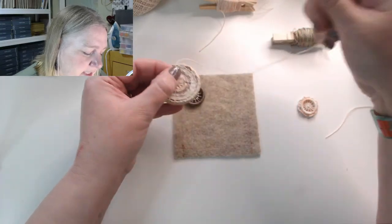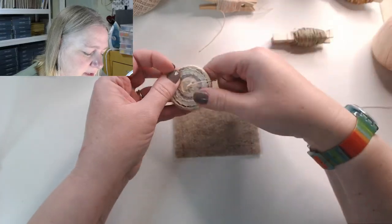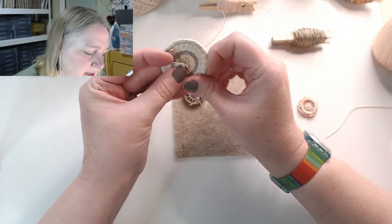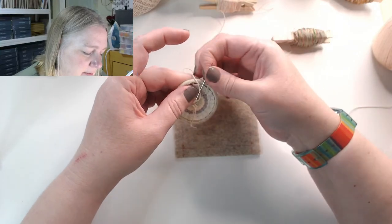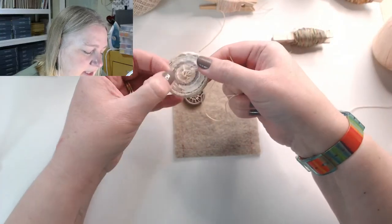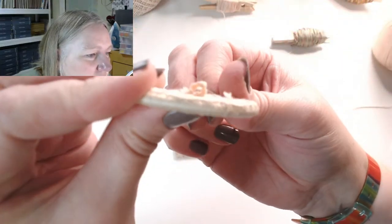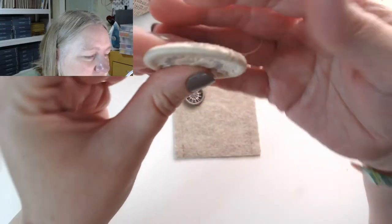We're just trying to avoid taking our needle through any other part of the button on the back. Working really gently. Like that. And so we've got a little loop there on the back that we can then use to stitch our button on.